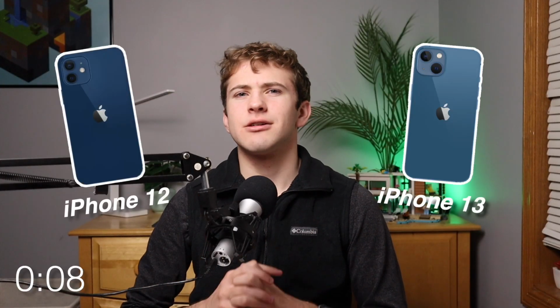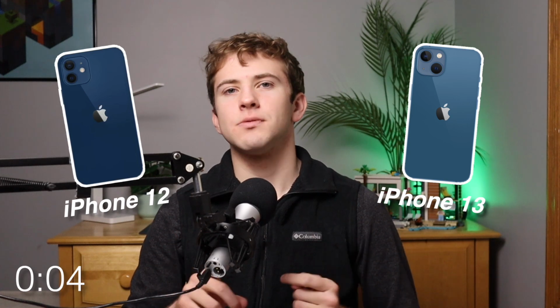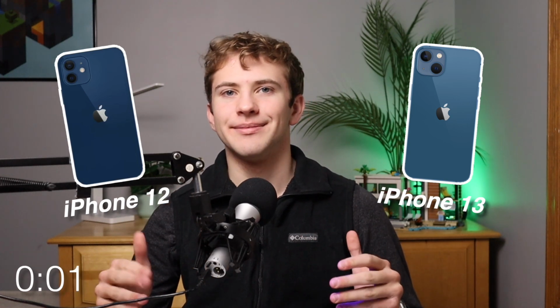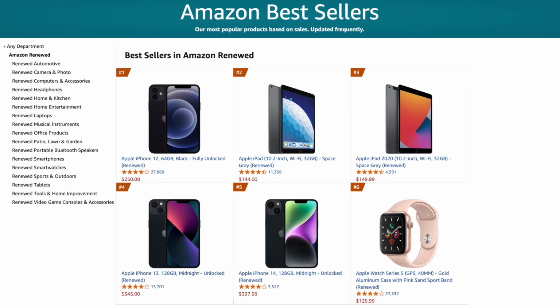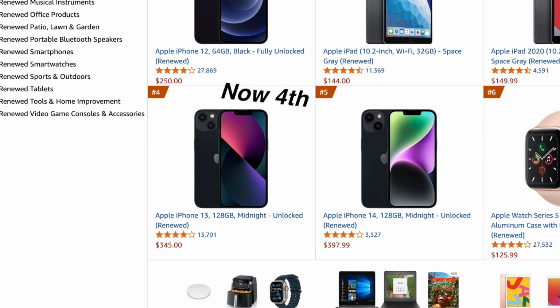These two iPhones right here are the best selling used iPhones on Amazon, and I can give you guys a quick second to guess which one of these is the best seller. If you guessed the iPhone 12, you'd be correct. In fact, the iPhone 12 is the best seller of all Amazon renewed listings, with the iPhone 13 ranking third.